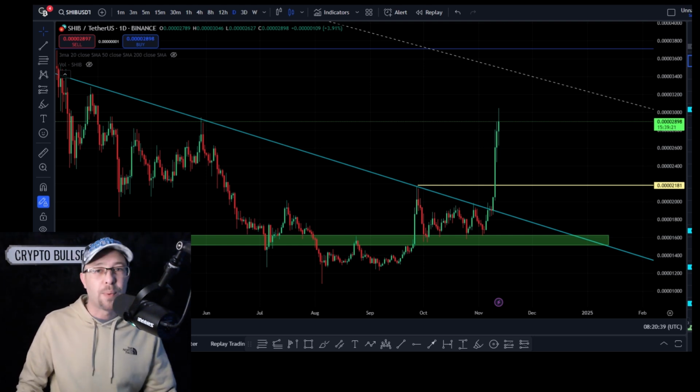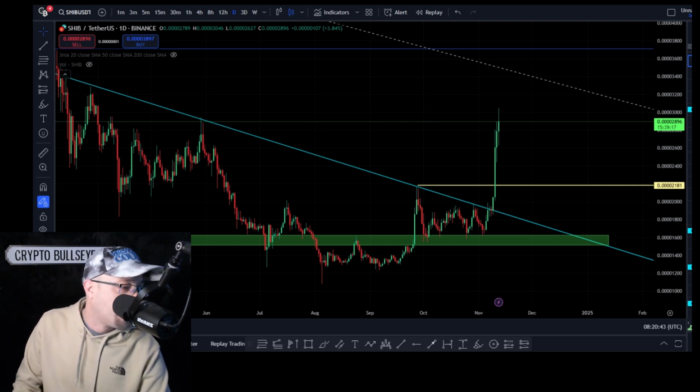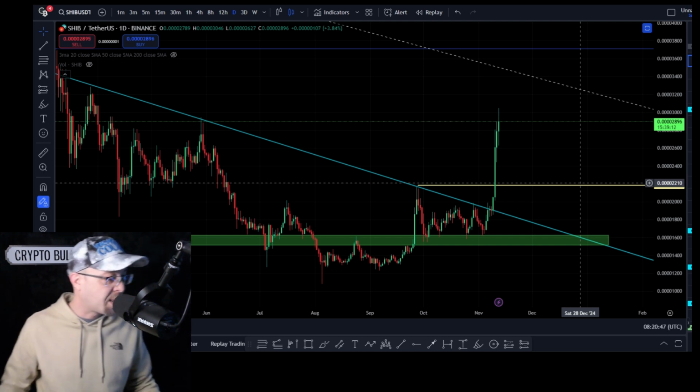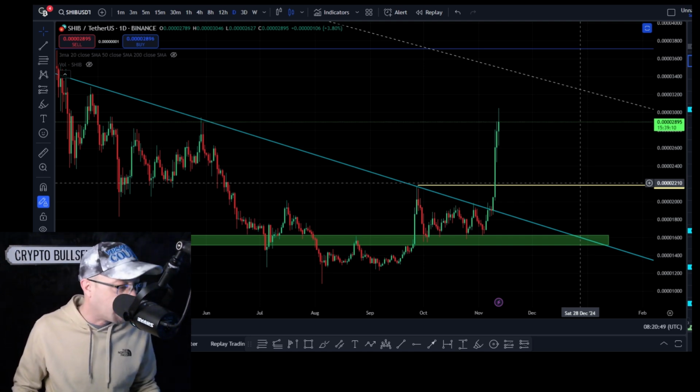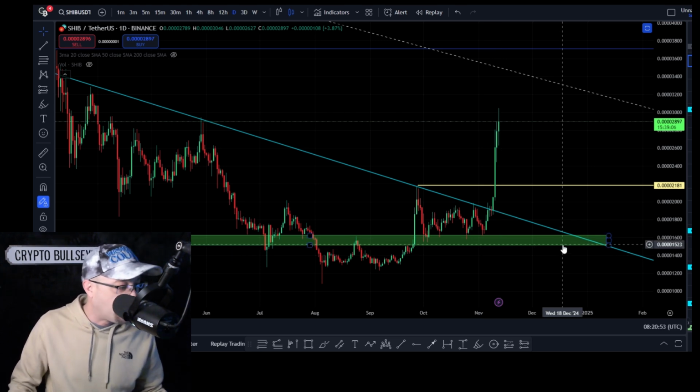Build phase entries. When you're in an accumulation phase, when crypto's boring for everybody else, that's the time that you'd be looking at accumulating. That's when the whales are accumulating, guys. That's when institutions are looking to get into the top cryptocurrencies. So we had a few clues on this chart. This was the build phase on this chart.